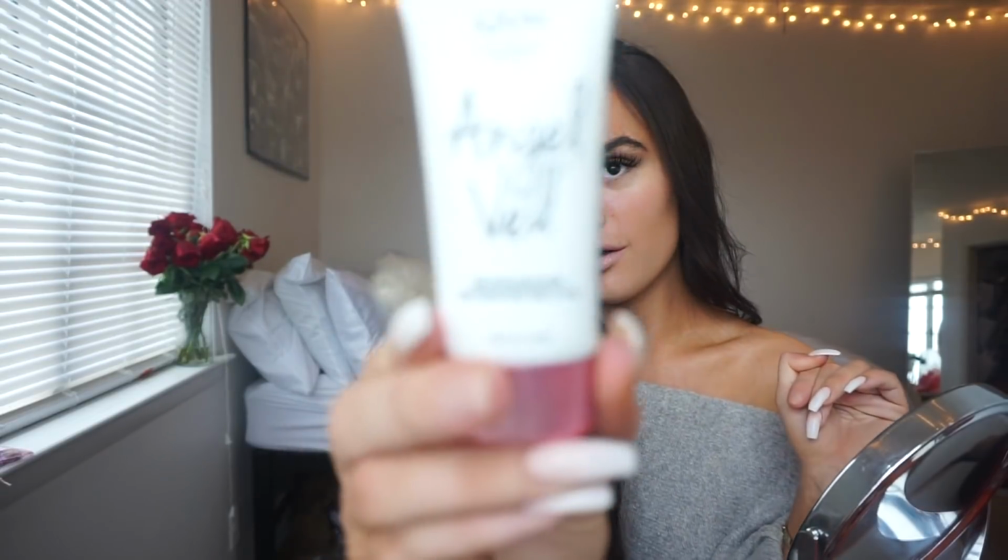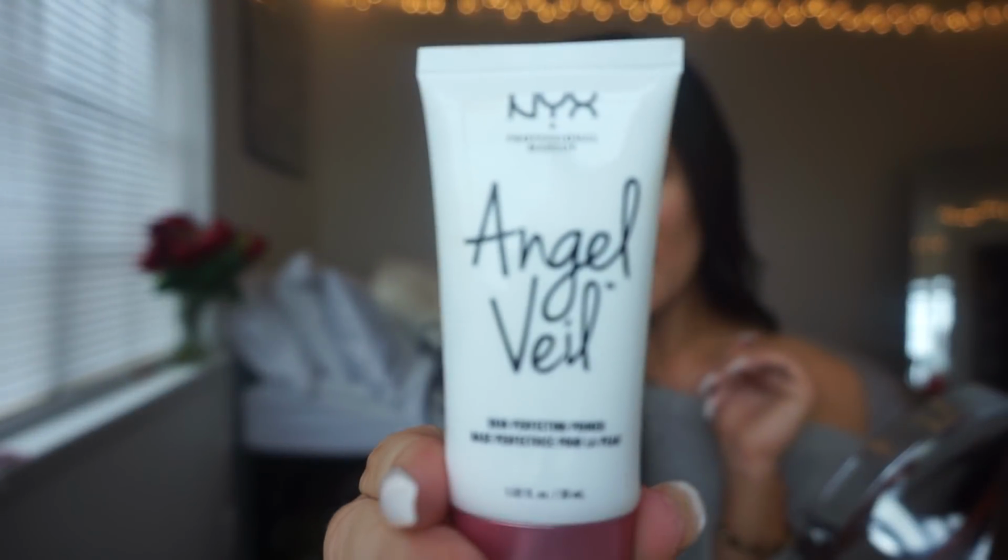My face is already moisturized, so I'm gonna start with primer. My favorite primer from the drugstore is the NYX Angel Veil Skin Perfecting Primer. Love this stuff. I'm gonna use a lot of it. It's not as good as the Smashbox one that I always use, but it's pretty comparable.